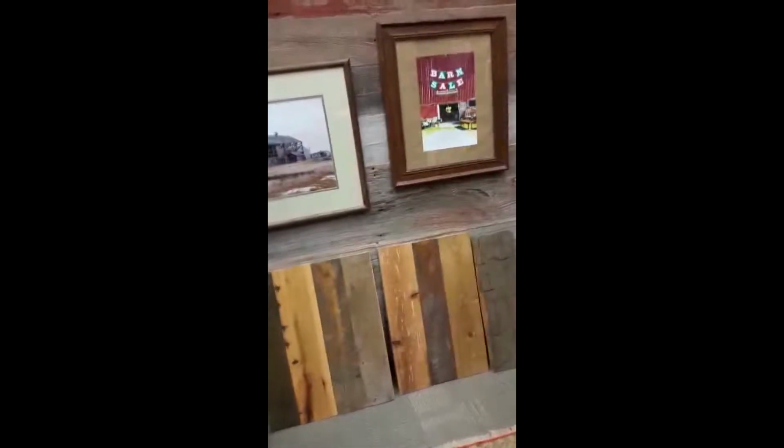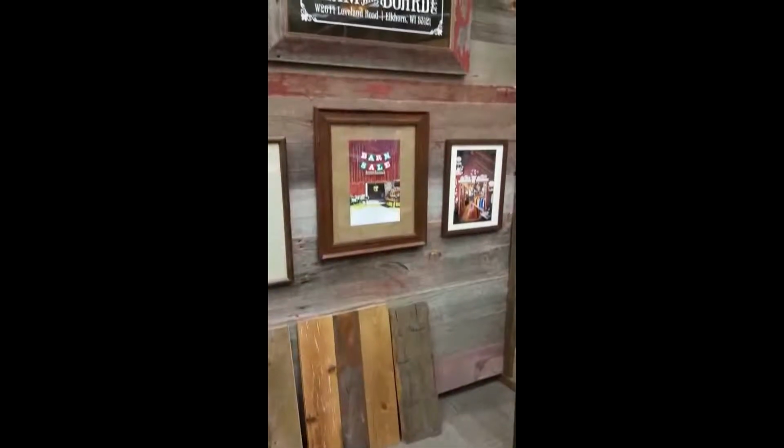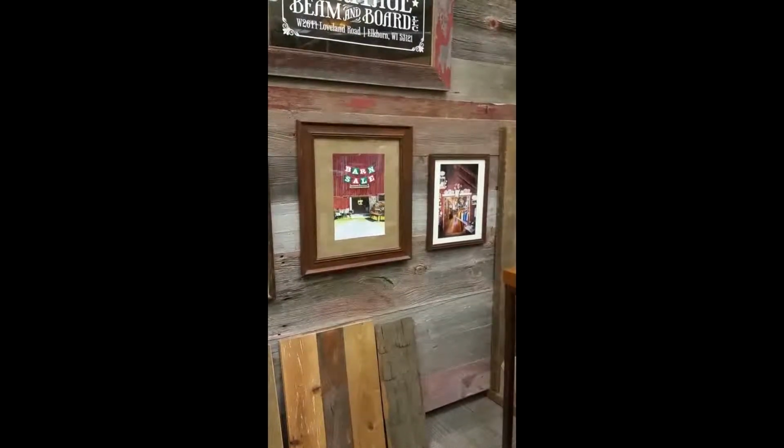These are really neat. So, these boards down here, how old are some of these that you're reclaiming? Well, if you think about it, the trees themselves are probably pretty old when they got cut down about 100, 150 years ago. And they could be pretty old.